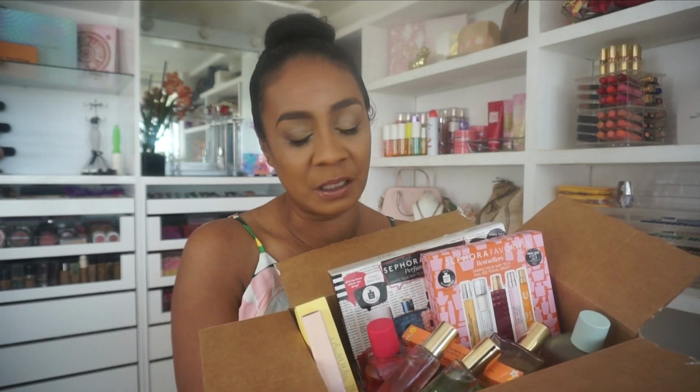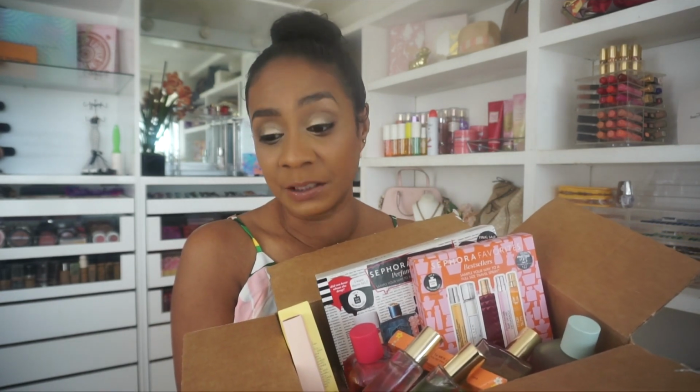We have a little bit of a haul here. Some new perfumes. Well, when I say new, new to my collection. Some of these perfumes ain't new, but they're definitely new to my collection. I did do a little bit of shopping on Zara as well as Sephora. Sephora just recently concluded their Friends and Family sale, so I was able to take the opportunity and get some sets for 20% off.